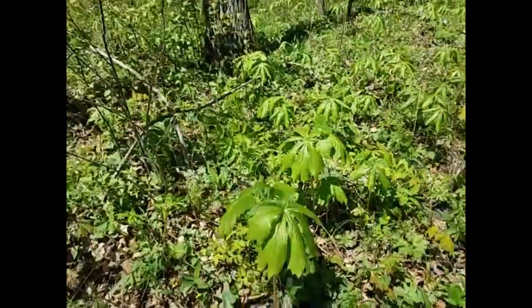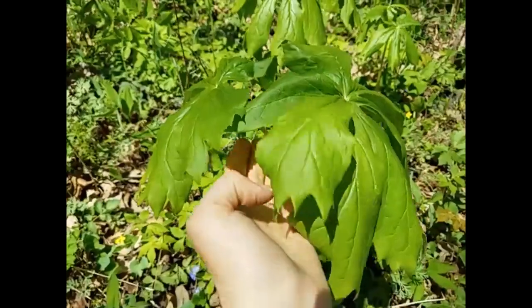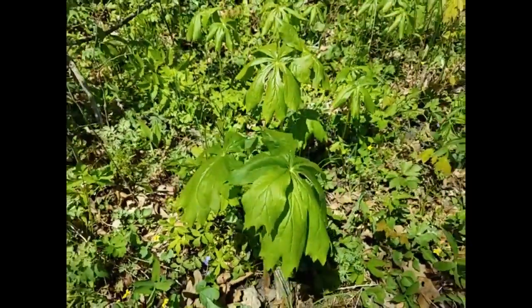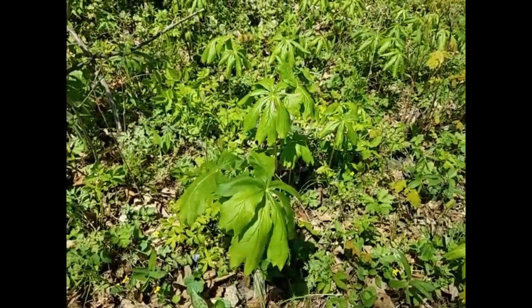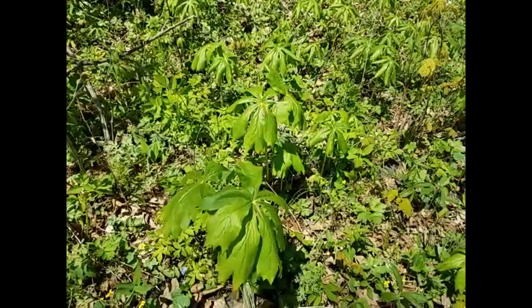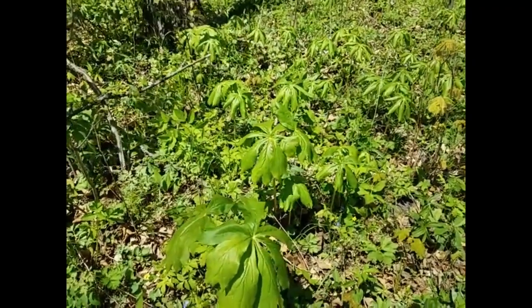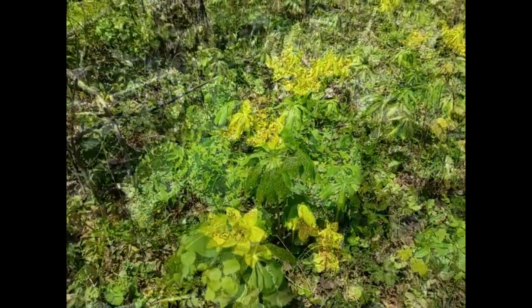This umbrella-shaped leaf belongs to a mayapple. Mayapples bloom here in the next week or two and will produce a beautiful white flower, which has a different scent that some people do not like. They also grow a greenish yellow fruit, which can be poisonous if it's not ripe. Potawatomi and Meskwaki Indians actually favored mayapple for its treatment of snake bites.